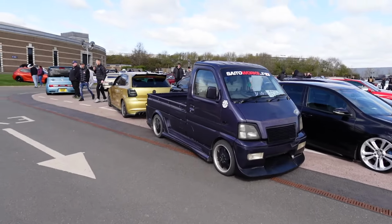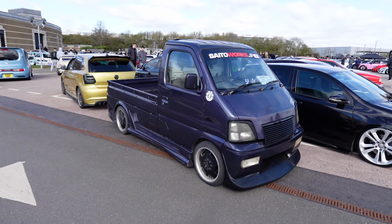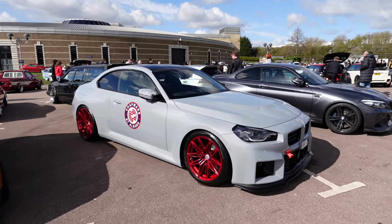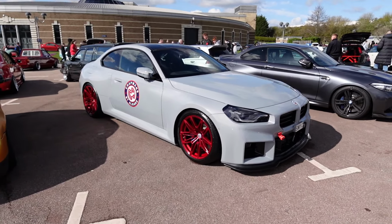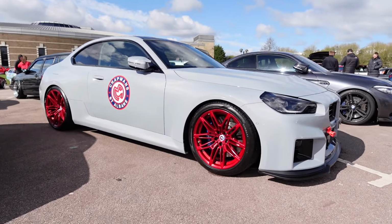Check this thing out, I don't know what this is. Is this like a Suzuki or Isuzu van or something? I've seen loads of pictures, they do these really well in Japan, but that thing's so cool. This was a car I really wasn't sure about when it came out. Wasn't sure on the styling on the front, and I'm still not 100%, but of all the M2s I've seen, I really like this Nardo grey with these red wheels. That looks pretty sick, I like that.